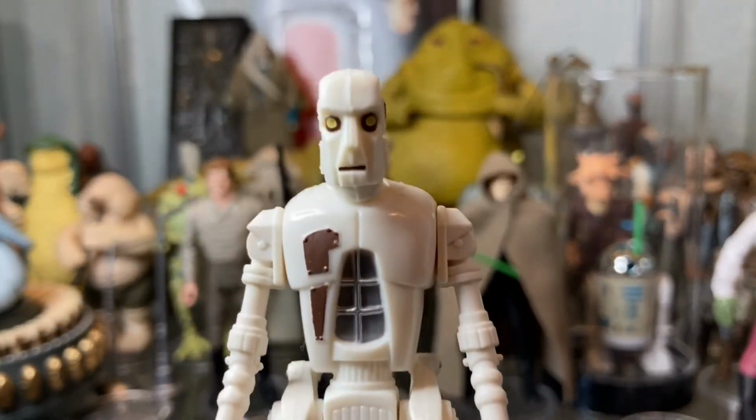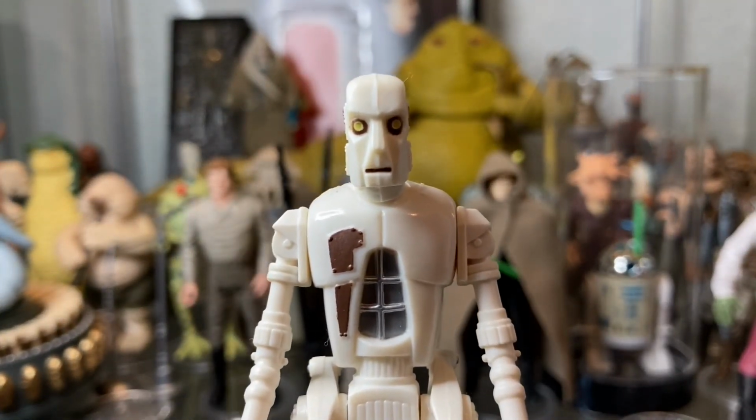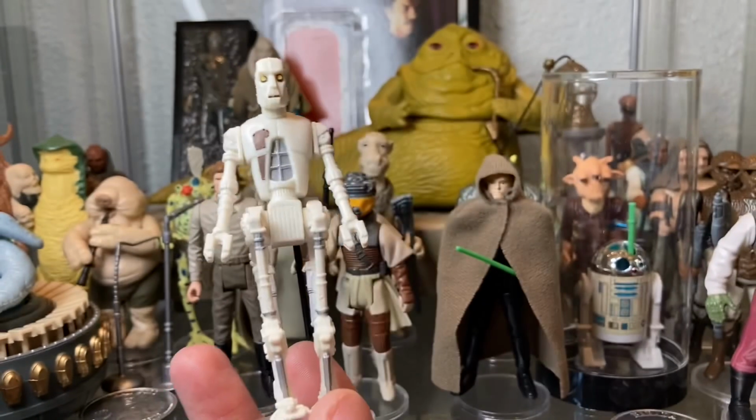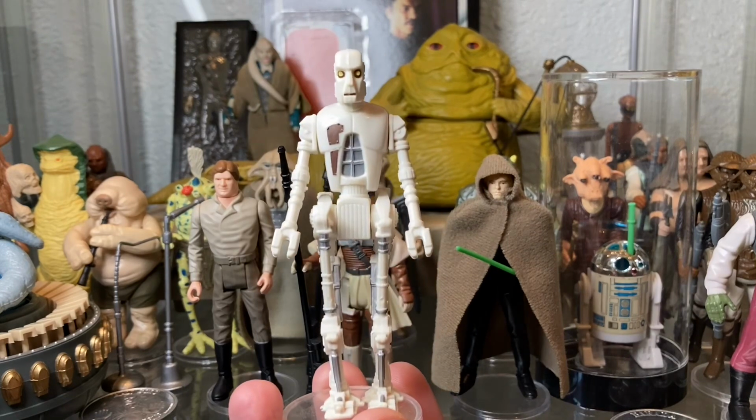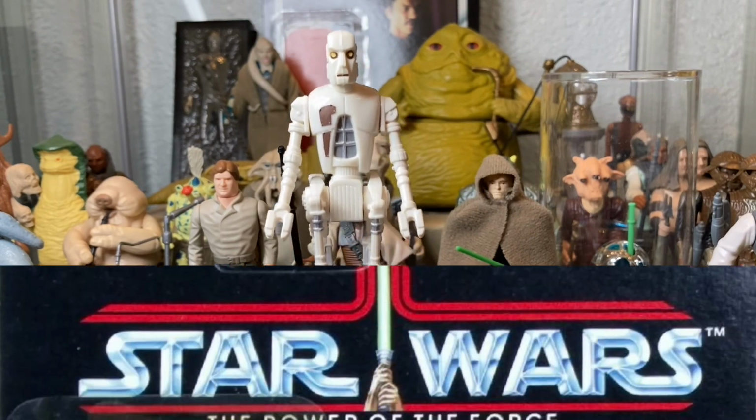AD-8, man, I don't know. It's all about the face. He's just got the meanest face in the entire galaxy for a droid. He looks like he means business. I'm happy that Kenner made him, but he definitely belongs in the dungeon.